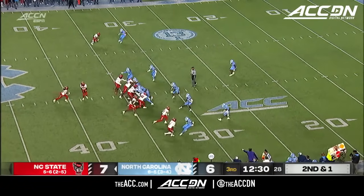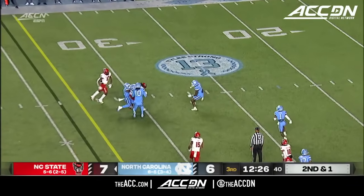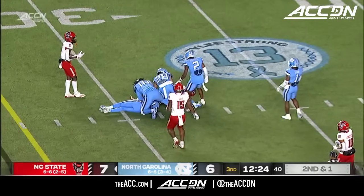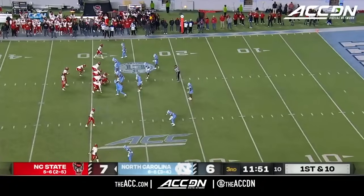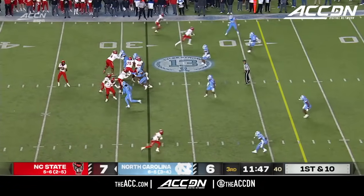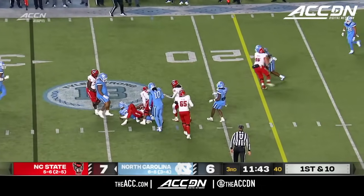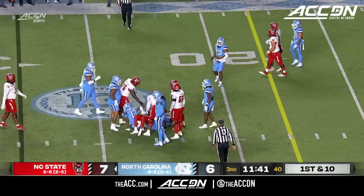Direct runs. They're feeding Hollywood. Now he bounces it to the left, showing that speed outside. Inside the 30, down to the 28. Bailey to throw. Nope, he's going to tuck it and run. Designed quarterback draw. And that looked like it was going to be a huge play from the start.